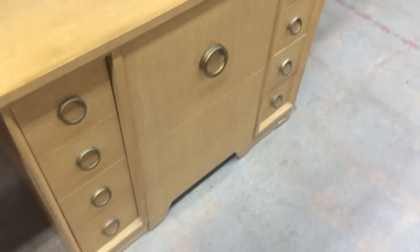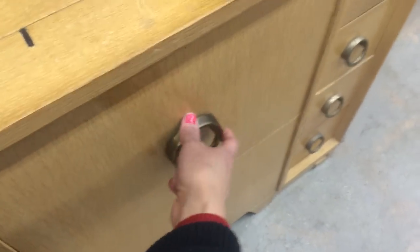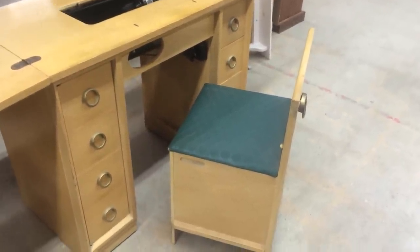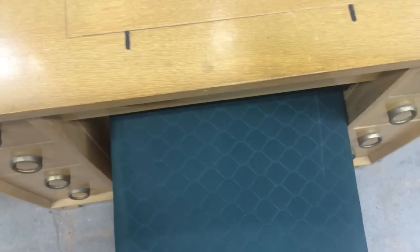And it's got these little compartments. What do you think this is? It's a freaking seat. Look at that. How cute is that? Who designed this? Don't you love it? Look at that, and it just slides right back in. Well, when you don't have hands, look at that. Look.